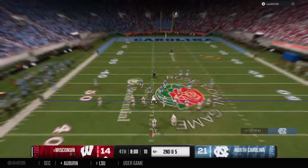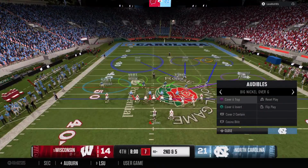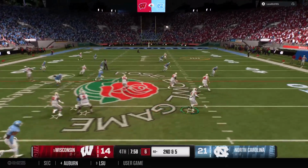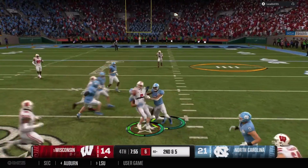Here we go. First play of the quarter. Offense setting up for a 2nd down play. Back to pass. It's Starks, looking to set up a screen pass here.